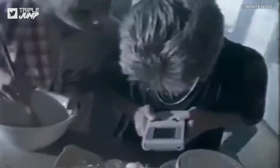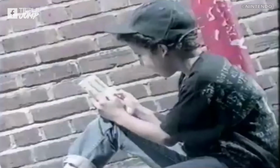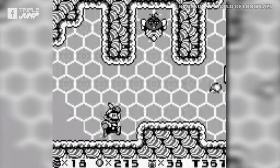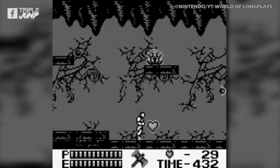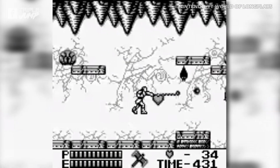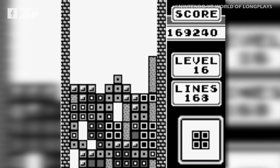It was closer to what the NES offered than anyone could have rightfully expected, and it introduced several new franchises that outlived the little guy, such as Kirby, Shantae, and Pokemon. It also gave us handheld adventures in established series, such as Super Mario, The Legend of Zelda, Metroid, Mega Man, Castlevania, and just about anything else that was even remotely relevant at the time. Also, we hear Tetris was pretty good.